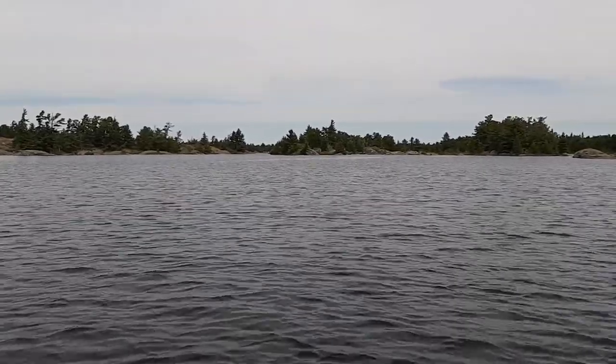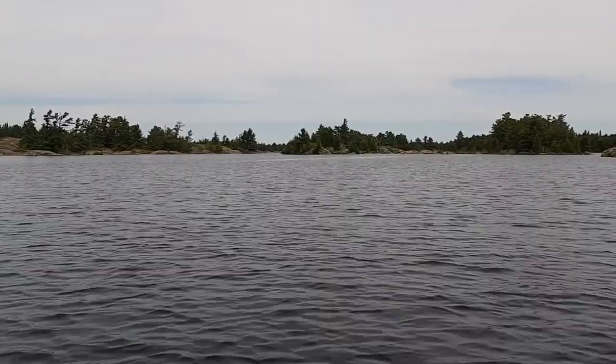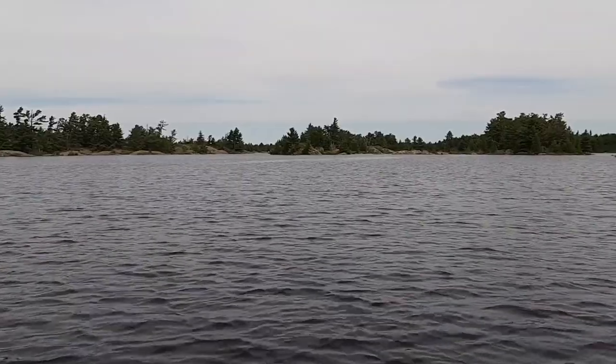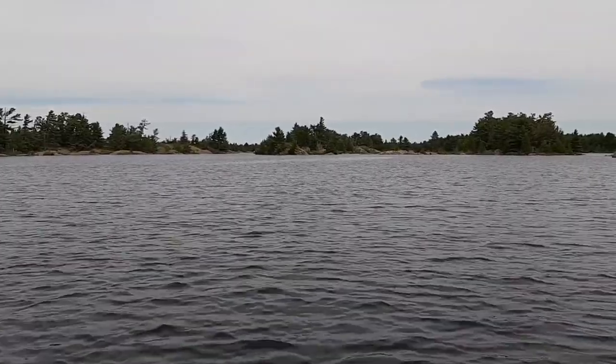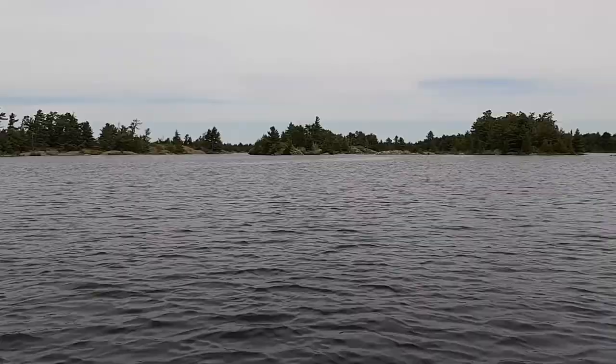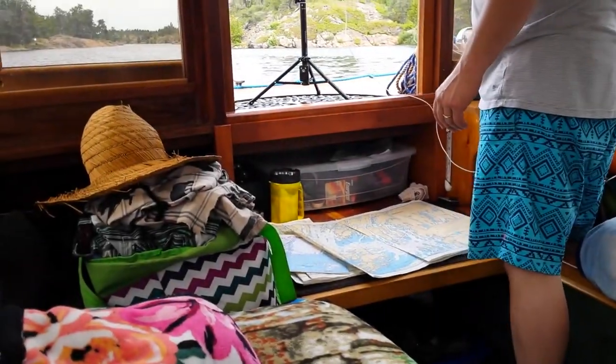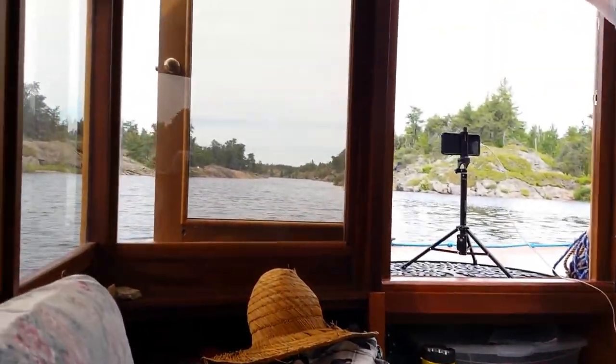We're in Otter Bay, and we're working our way up. And I want to go way up into the narrows. It gets very narrow all the way up, so that might be fun. So where are we going? We're in Otter Bay, so we're going to the very end just to check it out.